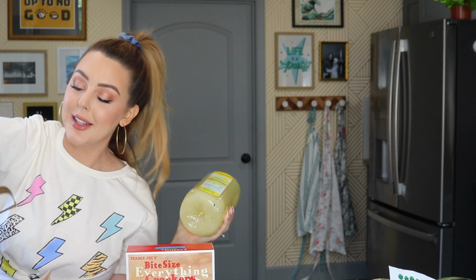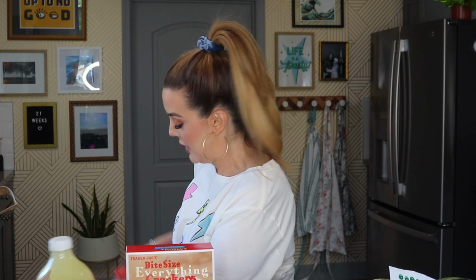Okay, I told you guys in my pregnancy update, like my first trimester, I was craving anything lemony. It's still continuing. Like, I think that's just a summer thing anyways. I got this, it looked so good. Fresh squeezed lemonade. Yum.